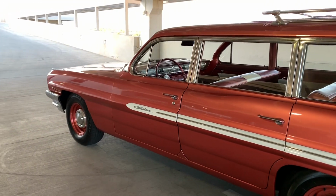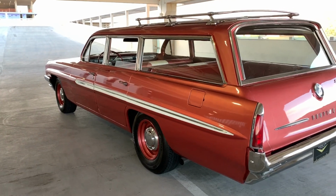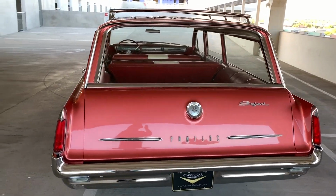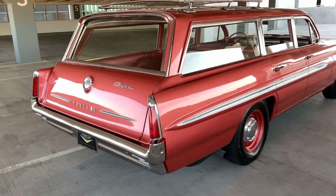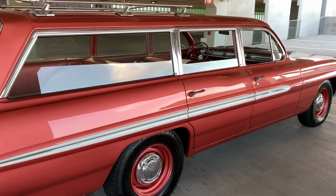This car is actually on consignment with us from a collector out in Southern California. He's got a ton of cars. I've sold him a ton of them, and he's just kind of thinning out. He's kind of run out of space, so some of the cars have got to go, and that's what he has shipped. This is one of the cars he shipped out for us to sell. There's just nothing wrong with it. He has a couple other station wagons, and we need a bunch of them.